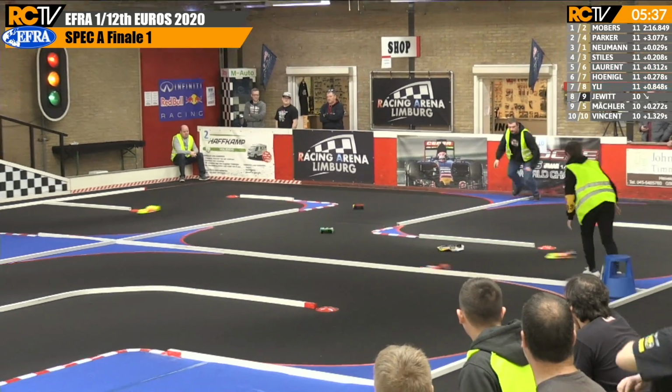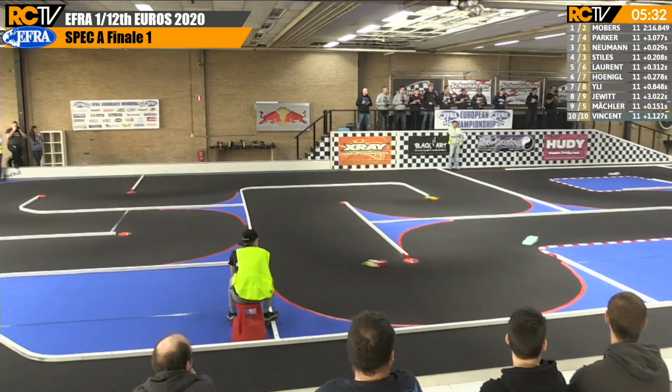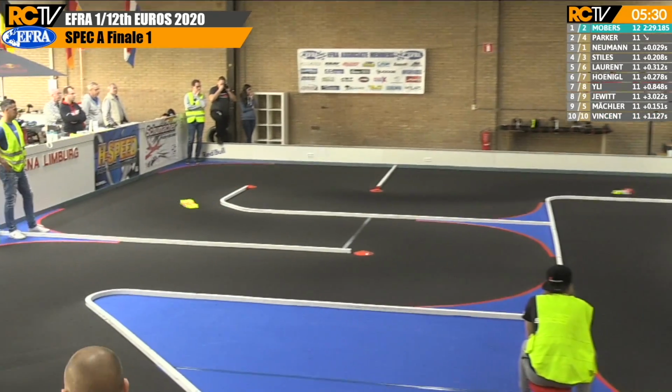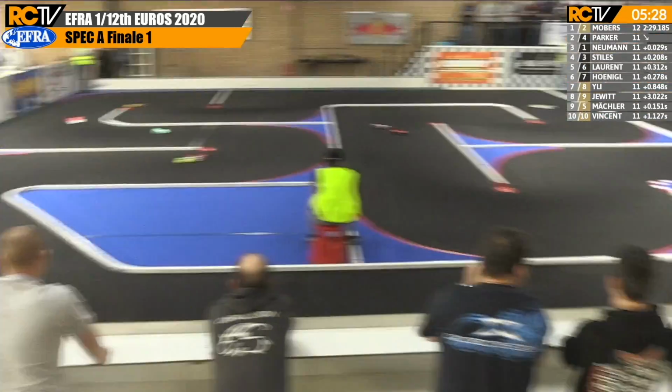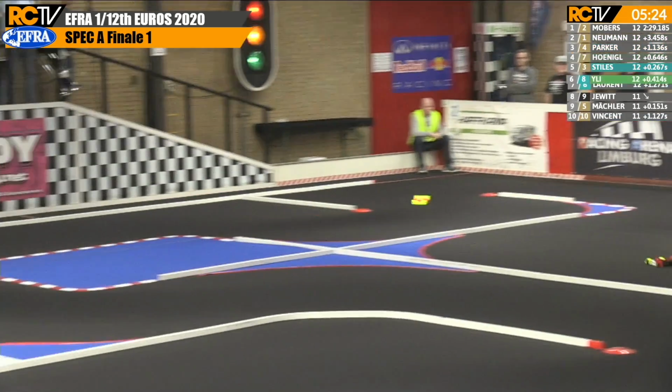And what's just happened there? Who's that ended up on his roof? That was Laurent ended up on his roof. I'm just seeing who's popped out in 2nd. Jörn Neumann's popped out in 2nd. Lewis Parker still 3rd. Hoopoe Honigel now 4th with Stiles in 5th position.